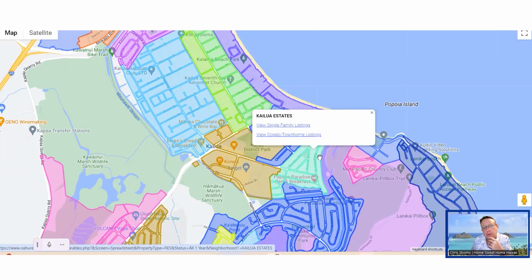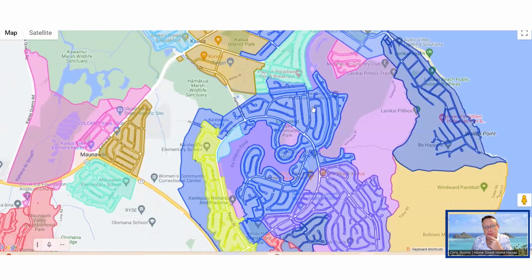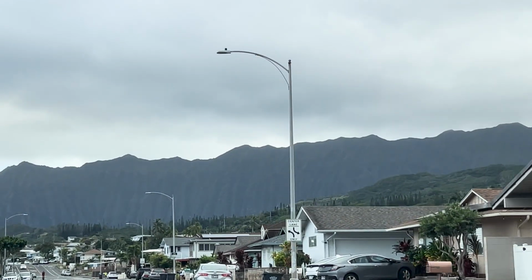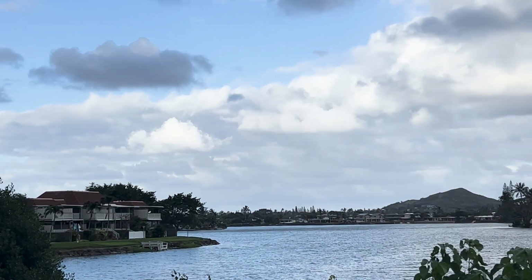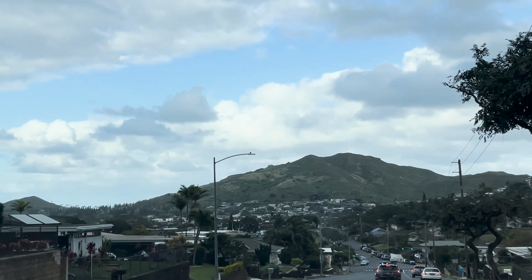Same thing with Kailua Estates. Now, Enchanted Lake is a really desirable community because you're not too far from Kailua. You can just bike into Kailua Town if you want. It's surrounded by a spectacular lake, as you'd have guessed, and it's a really family-friendly area.